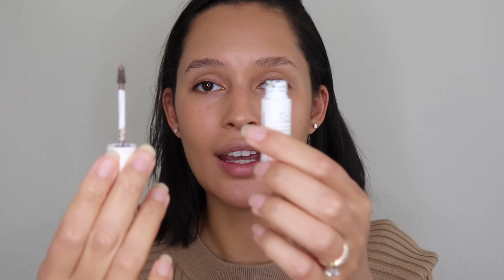I have very sparse brows. I can get really carried away when it comes to filling in my brows and it can take some time, but this is what we're gonna do instead. I'm gonna use the Milk Makeup Kush Fiber Brow Gel. It's tinted, so it's giving me some color, it's giving me some kind of fill-in, but it's still just a gel. And it takes me super short time to do this.